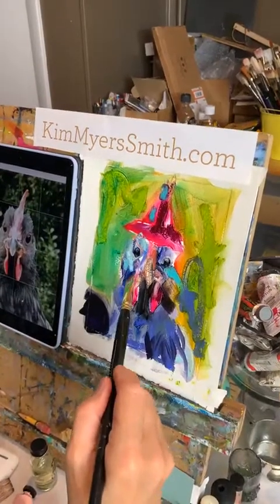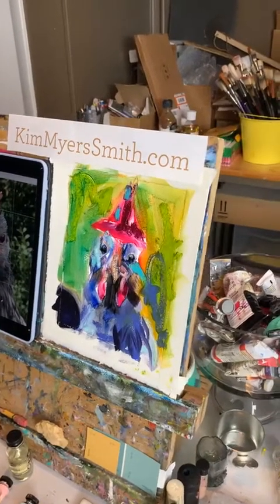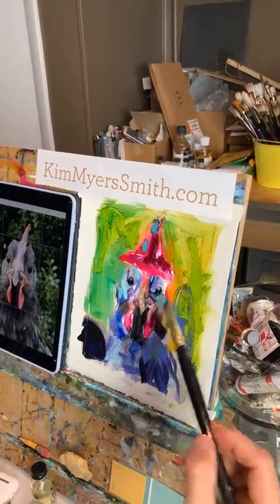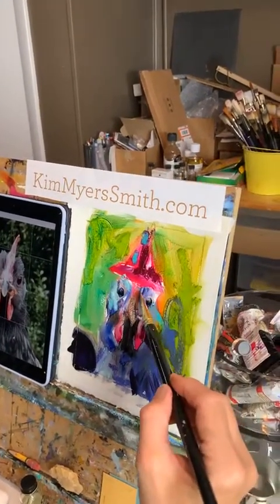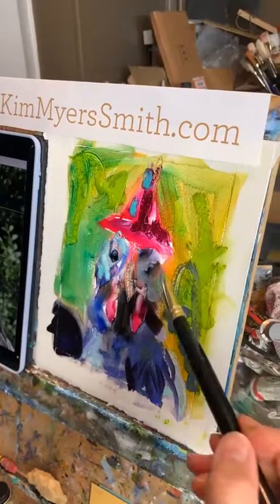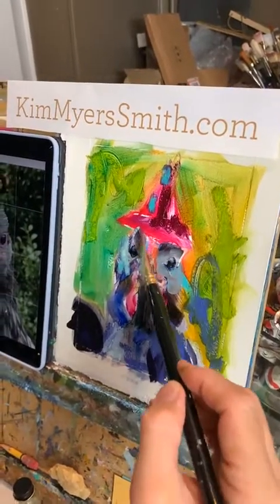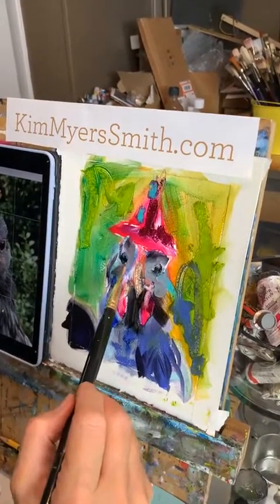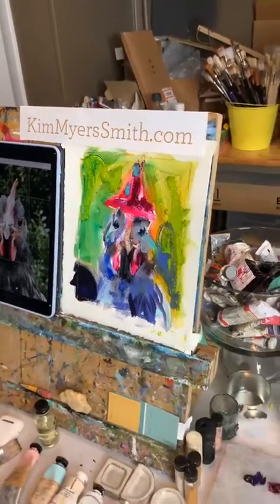And I like some of my colors to show through from the background, even though that color might not even really be in the image. Whoops, I didn't mean to get red paint. Go a little lighter here. Yeah, I love when it mixes with what's behind it. Go back into that eye a little bit again. Looks crazy.